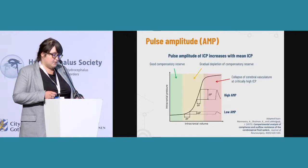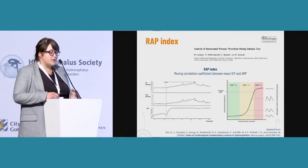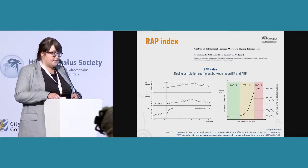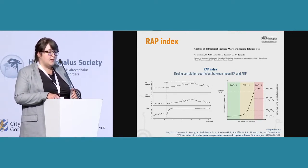The most widely used method of assessment is the pulse amplitude, based on the pressure volume curve that shows us that the further we move on the curve, the higher the amplitude, because of the increased pressure response to a given volume increment. And this was the basis of a parameter called the RAP index, which is the moving correlation coefficient between mean ICP and the amplitude. So the further we move on the curve, the more strongly correlated the two parameters, mean ICP and the amplitude, are. So we can observe that in patients with RAP moving towards 1, we can say that the compensatory reserve is significantly reduced. You can see that in the infusion test recording example on the left-hand side.